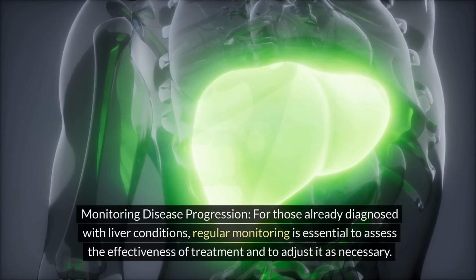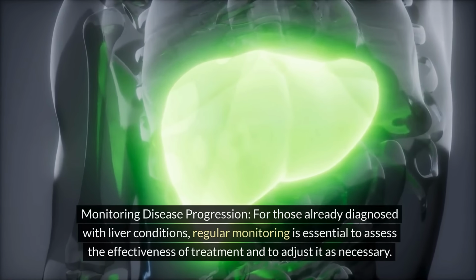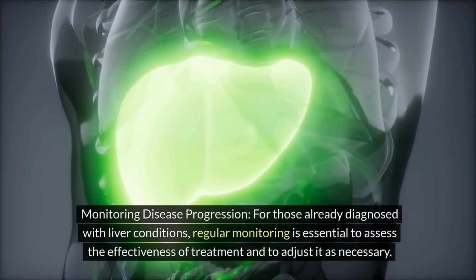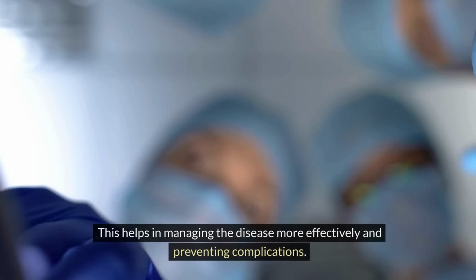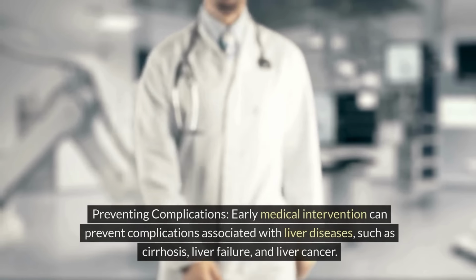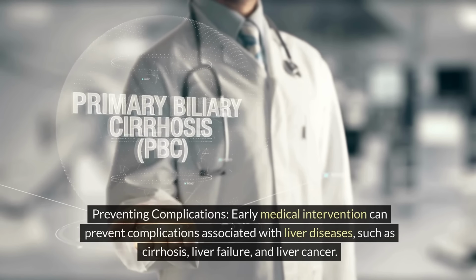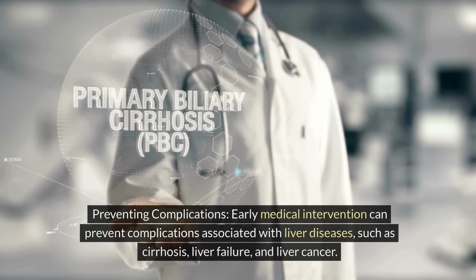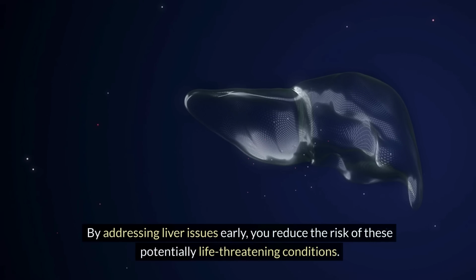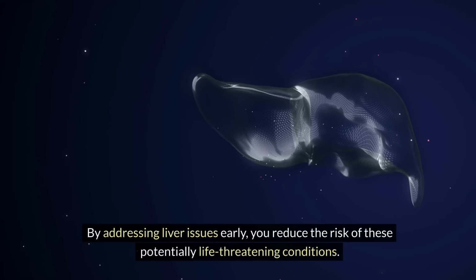Monitoring disease progression. For those already diagnosed with liver conditions, regular monitoring is essential to assess the effectiveness of treatment and to adjust it as necessary. This helps in managing the disease more effectively and preventing complications. Preventing complications. Early medical intervention can prevent complications associated with liver diseases, such as cirrhosis, liver failure, and liver cancer. By addressing liver issues early, you reduce the risk of these potentially life-threatening conditions.